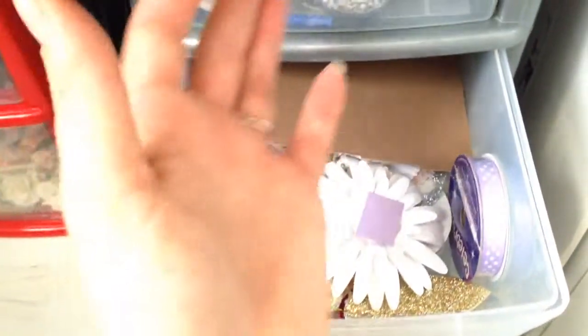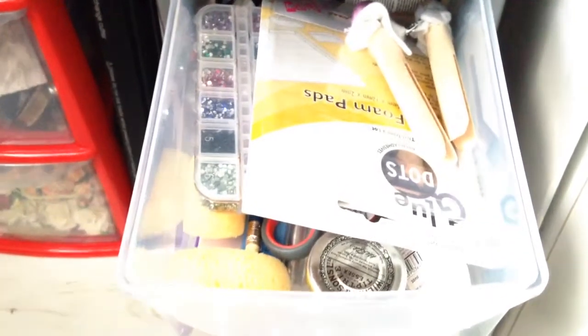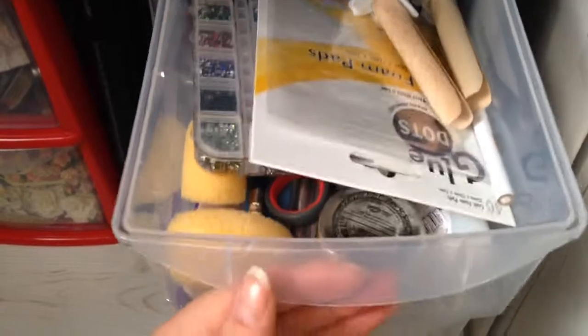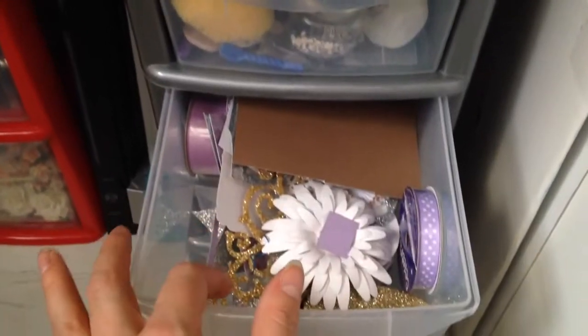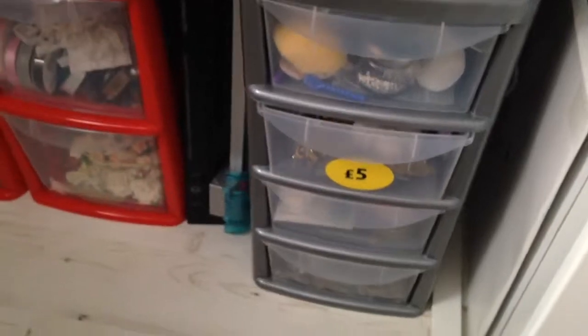And this one, these are just two random ones. I've recently been working on a project, and rather than having stuff all over my desk, I just pull these drawers in and out and I can just chuck them away. So that's got all my tools in it that I've been using. This one's got all the embellishments, ribbons, all the stuff that I've been using for the project, and they can just be neatly stored away.